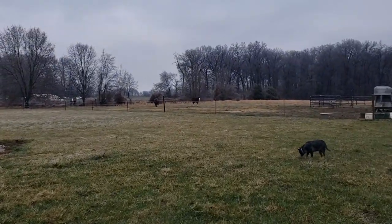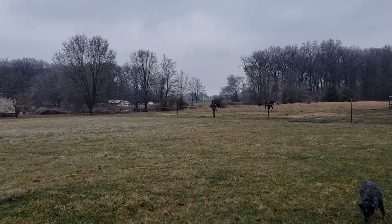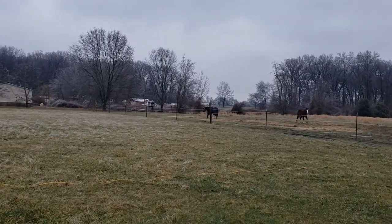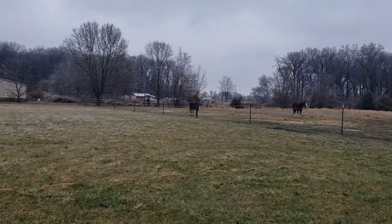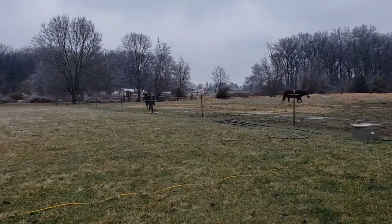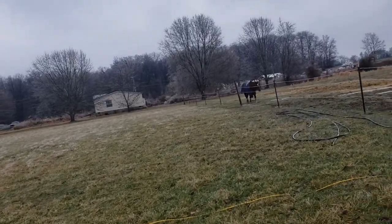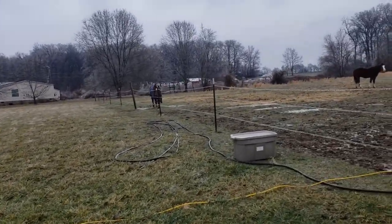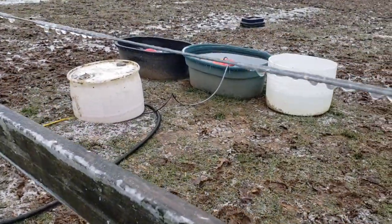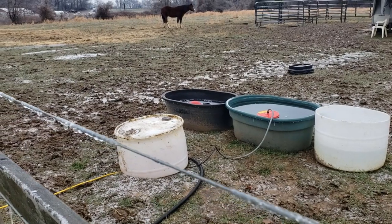Okay, so we're back on the farm. Horses have been sitting in this freeze for the last 2 days. They don't look any worse for the wear. Let me get closer and go from there. My worry were the troughs. Thank God they've had water. That was scaring me the most.